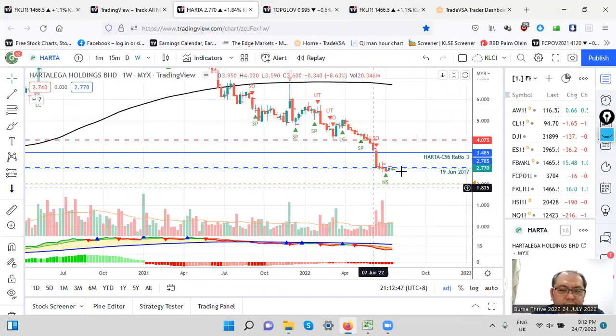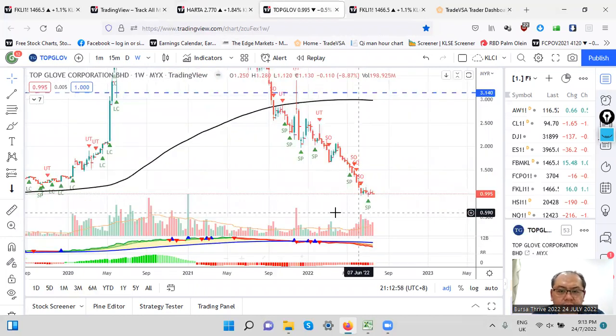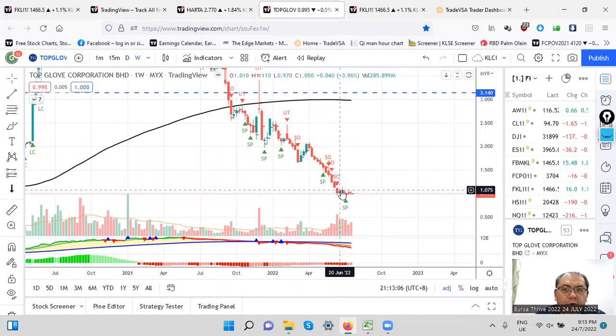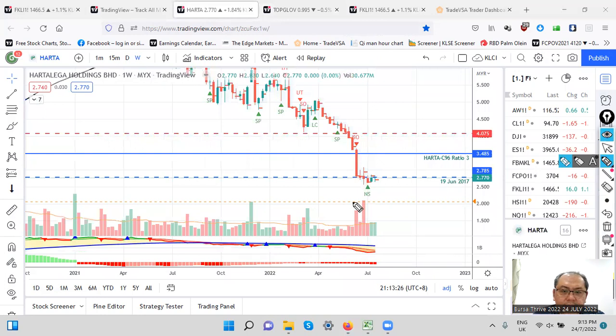You can see here almost 1, 2, 3, 4, 5 weeks. This is a weekly chart, 5 weeks, and Top Glove is also the same, 1, 2, 3, 4, 5 weeks already, which means a whole month plus. Everything is flattened, and the volume is not like this, the average is higher. Also in Hartalega you can see some long, short spread bars but with high volume. When you have a drop here, you have a high volume, short spread bar, either with an up and down tail or a small down tail or up tail here.